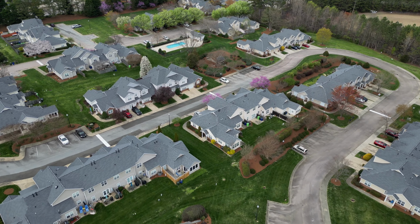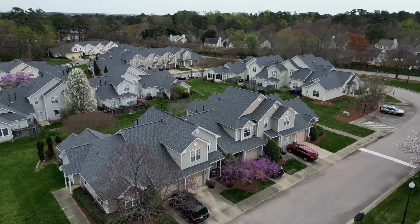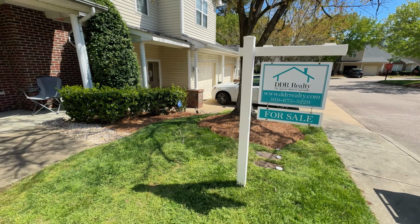Today we are out here in Raleigh, North Carolina at Farrington Townhomes at our latest listing at 4115 Vaulton Drive. It's a beautiful, spacious, three-bedroom, three-bathroom house with the owner suite on the first floor, as well as a garage for you to park your car in. So let's go inside and we're gonna check it out.